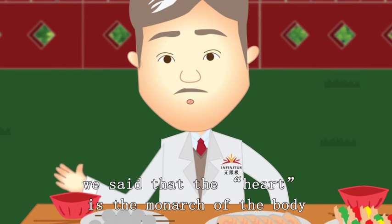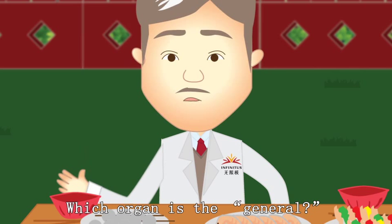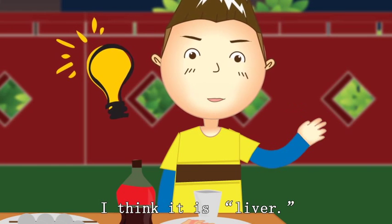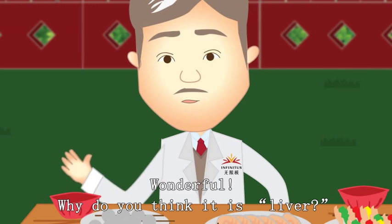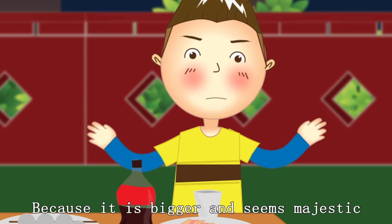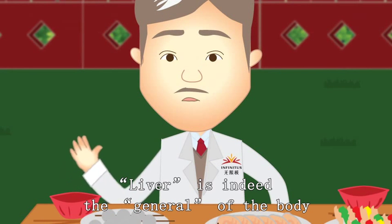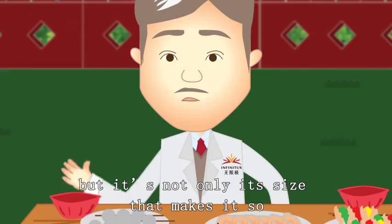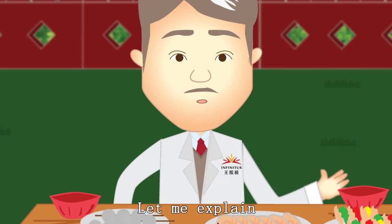ZangFu, we said that the heart is the monarch of the body. Which organ is the general? I think it is the liver. Wonderful. Why do you think it is the liver? Because it is bigger and seems majestic. The liver is indeed the general of the body, but it's not only its size that makes it so. Its function is also like it. Let me explain.